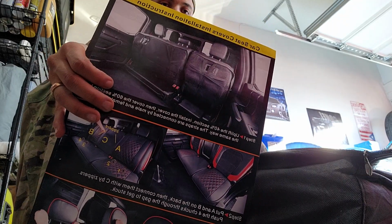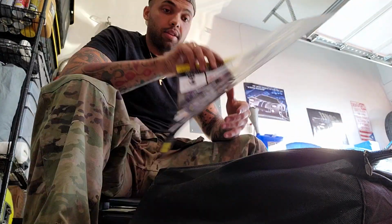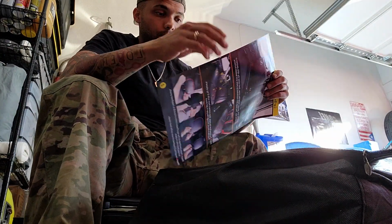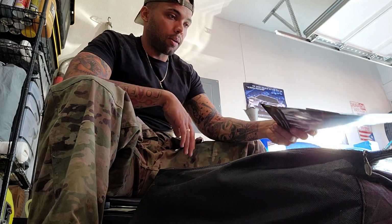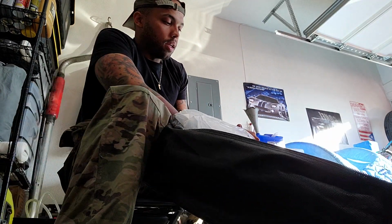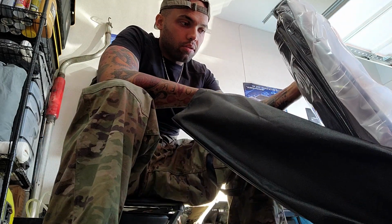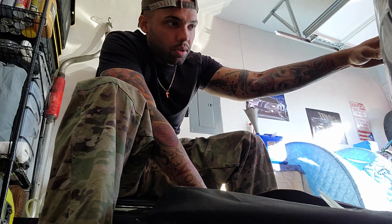So yeah, it comes with the back seat covers, and it also comes with the front covers, which are pretty sweet. And the instructions are pretty neat. Like it's a card, like a big postage card, postal card, sorry. And then yeah, look, everything's air packaged in here. Real nice and neat.